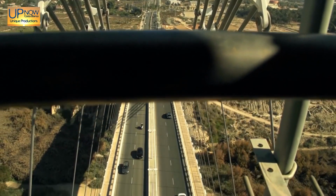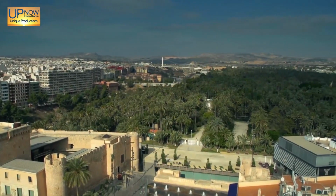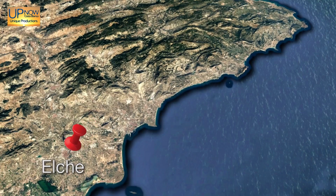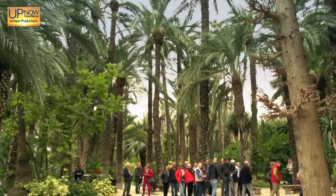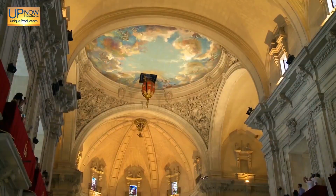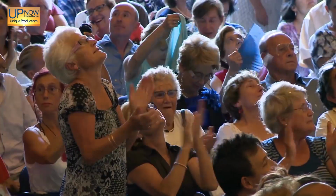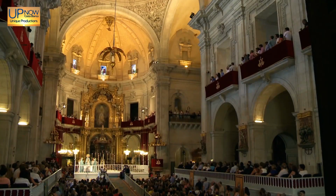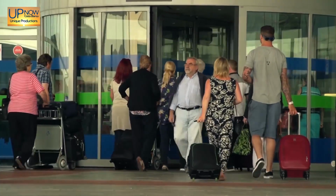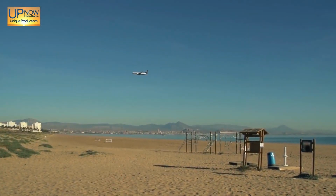Elche has a population of over 230,000 inhabitants. It lies between Costa Blanca North and Costa Blanca South. Elche is a beautiful city famous for its palms and the archaeological remains. Like all towns, Elche has many fiestas. The international airport, which tourists often refer to as Alicante Airport, is in fact situated in Elche.